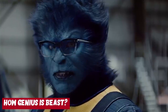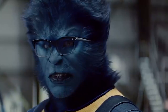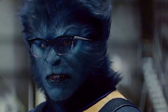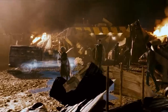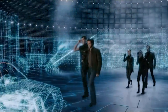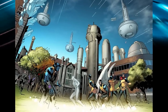How genius is Beast? To put it simply, Beast is a certified genius. With a vast knowledge of genetics, biochemistry, and electronics, and 6 PhDs, he is one of the smartest people in the Marvel Universe. His intelligence has made him capable enough to create some truly groundbreaking inventions, which include the Danger Room, Cerebra, a device that is capable of time travel, and the Jean Grey School for Higher Learning. He has even cured the Legacy Virus, which had been plaguing mutants for years.